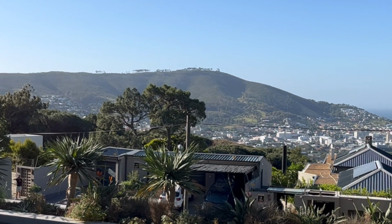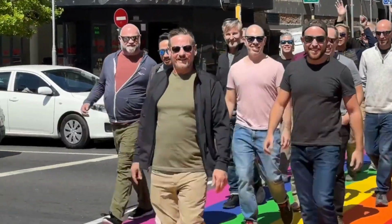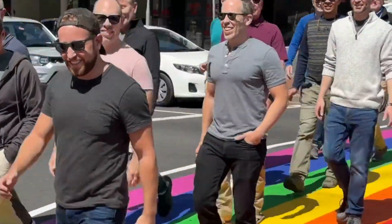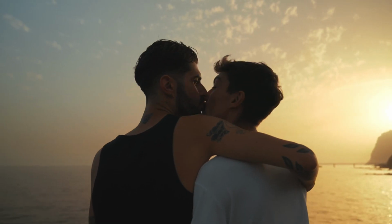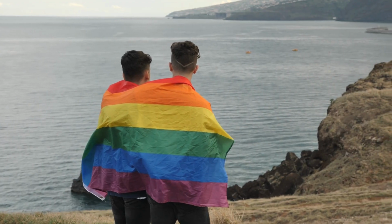One of the things I love about South Africa, it's definitely the most LGBTQ+ welcoming place in Africa, and definitely one of the most welcoming in the world. And Cape Town itself has a really vibrant, fun gay scene. We always head out to one of the gay bars with our group after dinner one night, which is really fun. The locals are super friendly. All of our accommodation providers and our guides and suppliers are super welcoming, and it just really makes for an amazing experience.